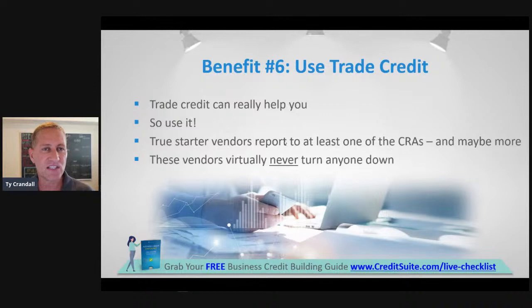So another thing is that you're able to build business credit and get trade credit right away. And that's one of the things I love about business credit. You can get cash right away when you understand the process on how to do this. By right away, I mean like today. You can go get credit at trade vendors.